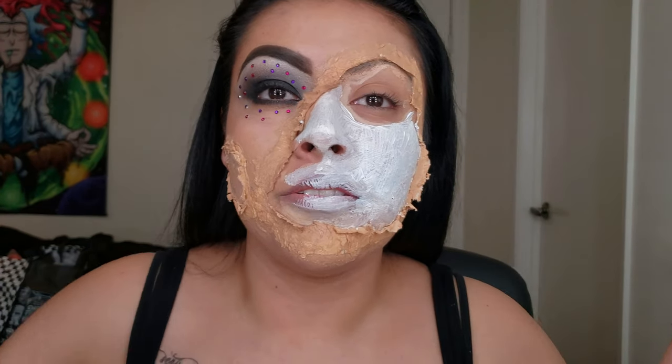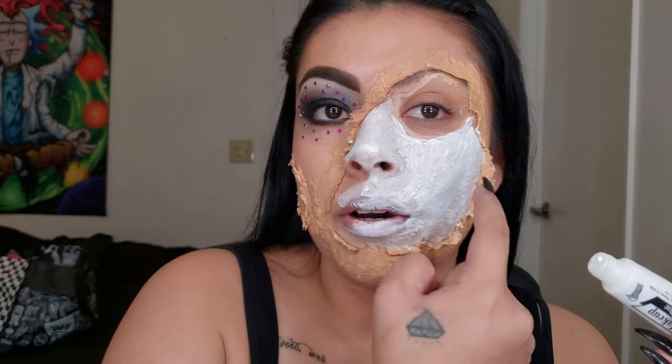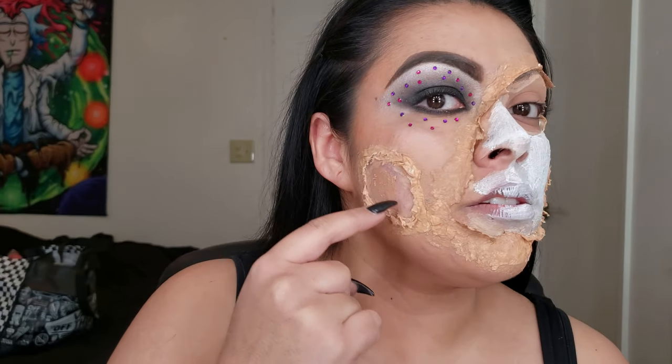Okay, so pretty much what I'm gonna do just to speed this process up, I'm gonna put white, obviously, in the areas where white goes, and set it with some translucent powder. I'll be right back.